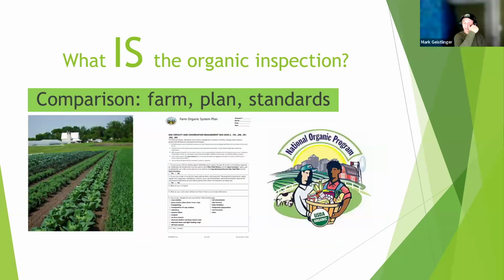It is a comparison between three things. What's actually happening on this farm? What did the farmer say is happening on the farm in their organic plan? And what do the organic standards require? So the inspector is keeping those three things in his or her head as they're going on the tour.